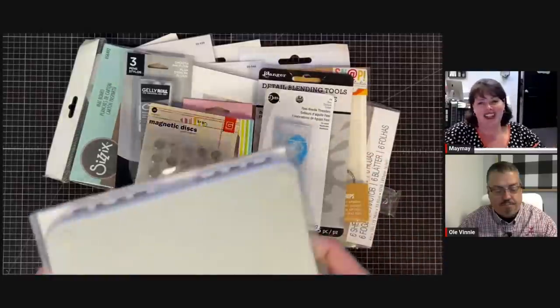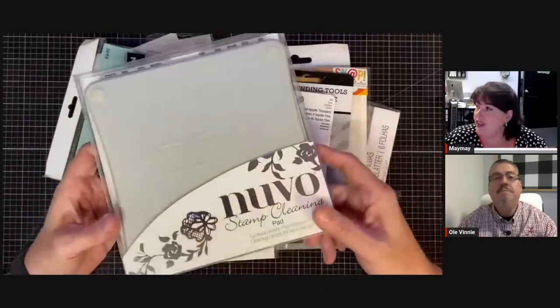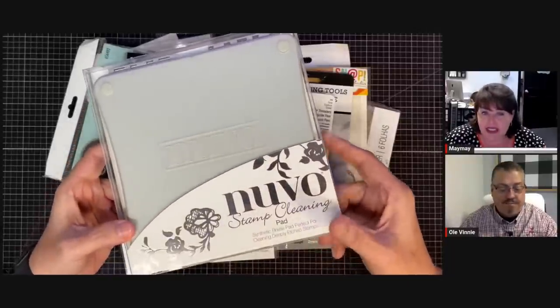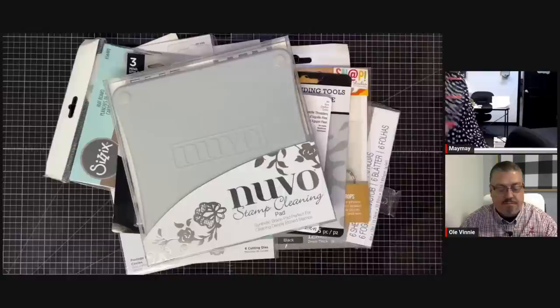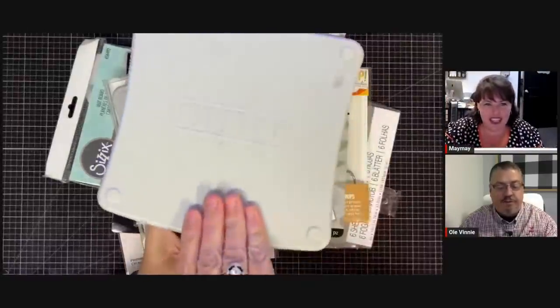Look what's back in stock. I could not be happier. I promise y'all we had this on order for 2 years, didn't we? It seems like it. It took forever for this to come back in stock. This is the Nuvo stamp cleaning pad. And I'm just going to get mine and show y'all. Nobody worry. Nobody think I'm not being fast, Vinny Boo. I'm not. This is what it looks like. I think you're doing great.